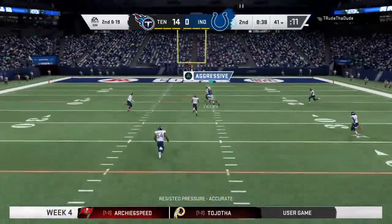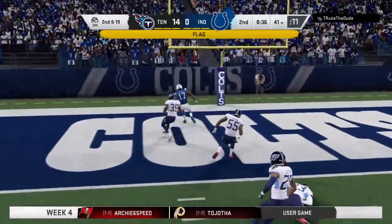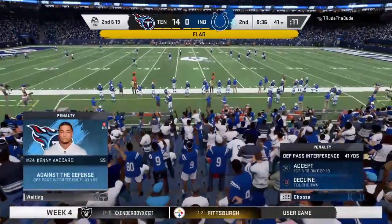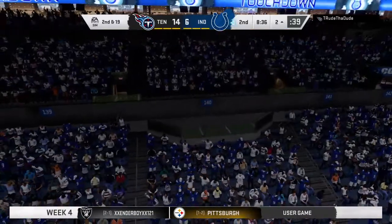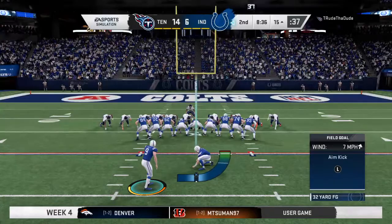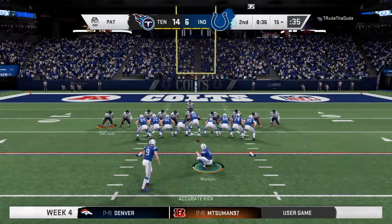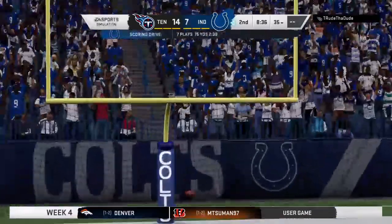He's going to go deep for Funchess. This is caught inside the 15. And he'll take this into the end zone. Now, hold on here. We do have a flag down. So let's see what this is about. No, going for 2. They'll kick the point after. And that one makes it 14-7.